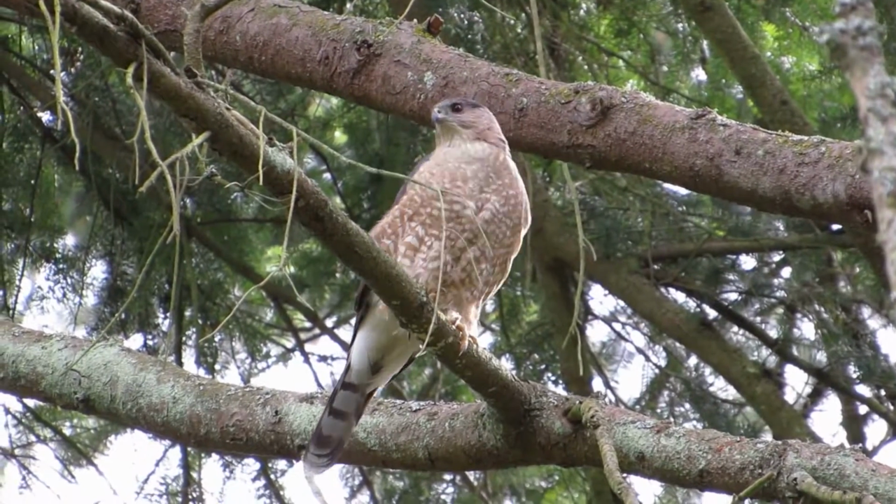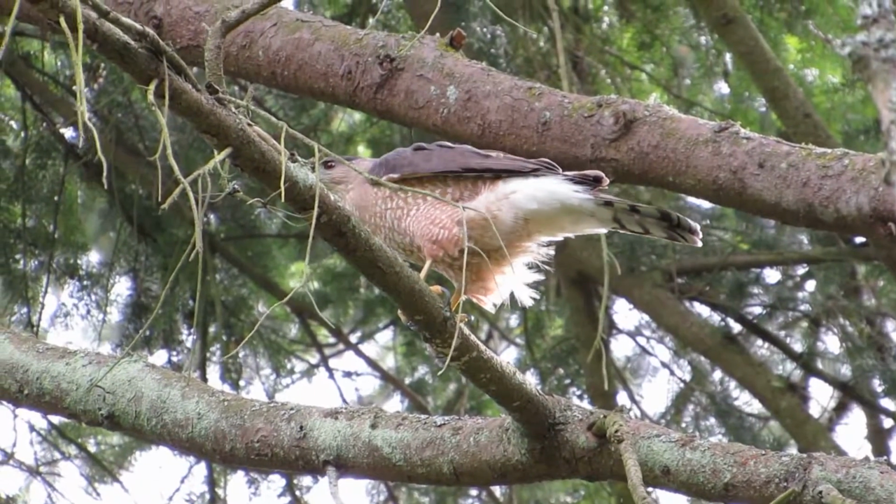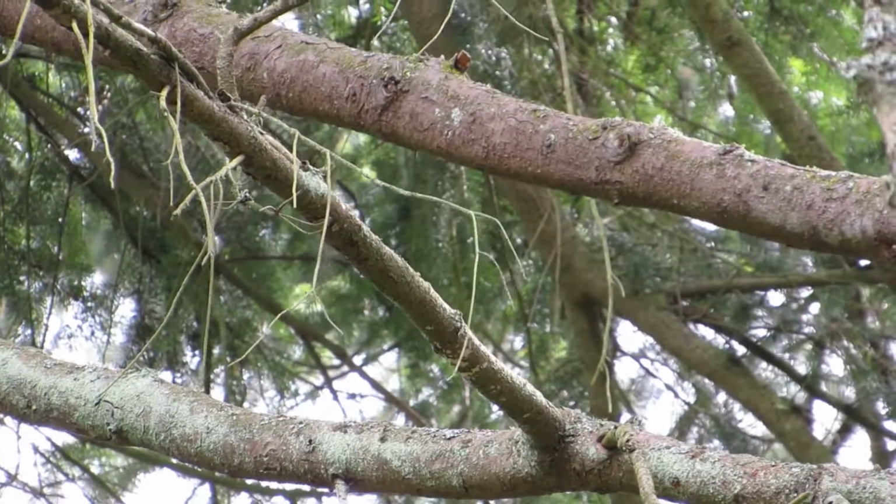Alright, here's our Cooper hawk. You can see the bars on the tail. Oh yeah, turning. Getting ready to fly. Going back to the nest now.